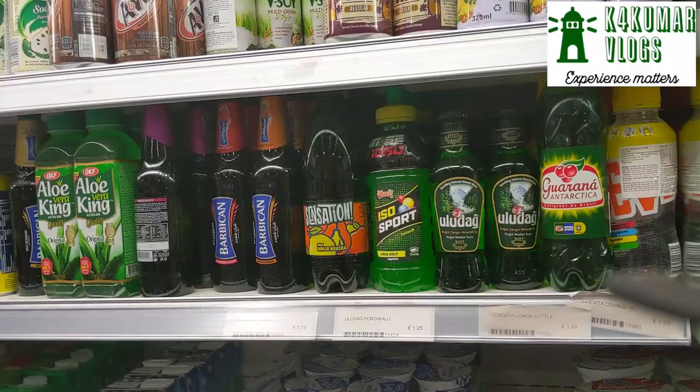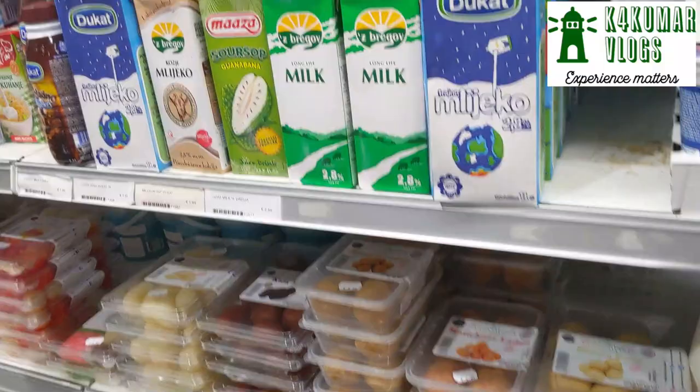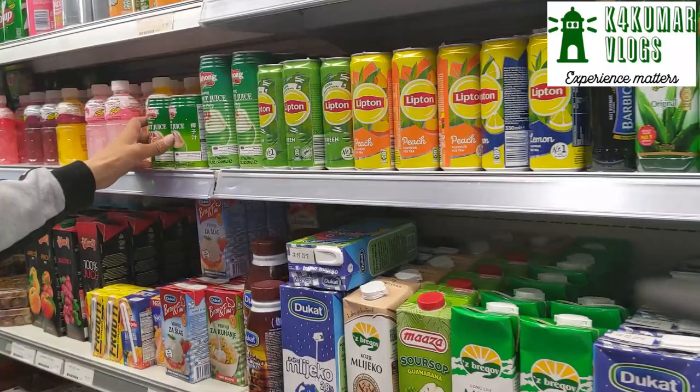Then here we have different types of yogurts. These are majority Croatian yogurts, Iran yogurt. It can also be Arabic, and Croatian people majority take it. Then here we got a vast variety of drinks. Main drinks such as Coca-Cola, 7-Up, Club Orange, Miranda, to drinks such as mungu mungu, coconut juice, aloe vera. And then this is a Brazilian drink.